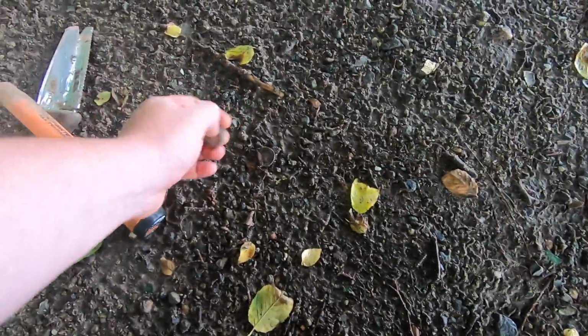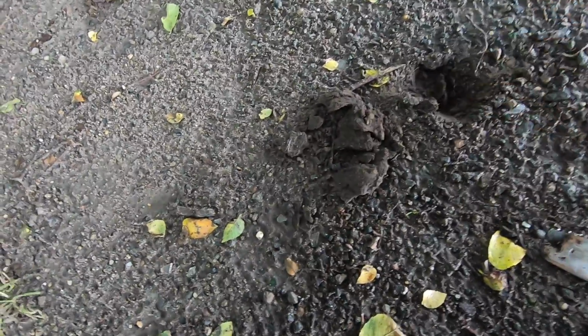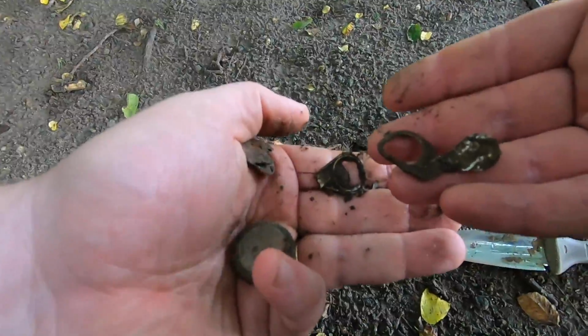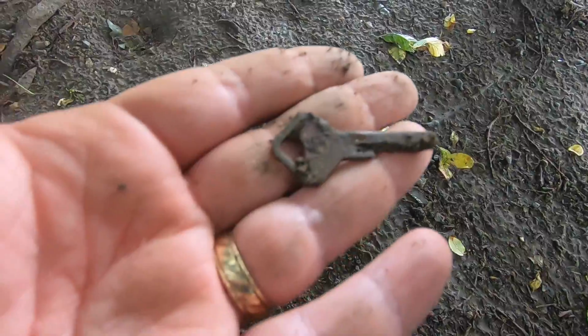Look at how much better it is today compared to last time. But still, you can see there's stuff to clean. Another double pull tab. Somebody left me a garbage pail today. This is going to be nice and easy. Got a penny. Well, found an old key.